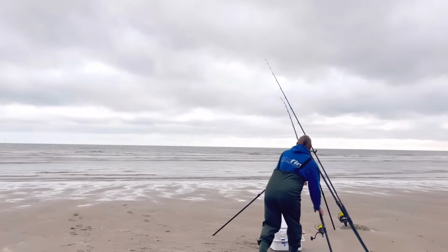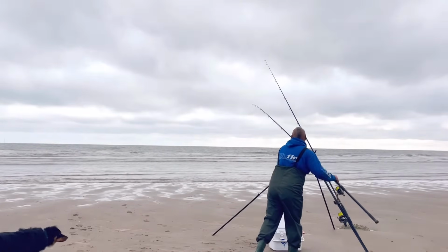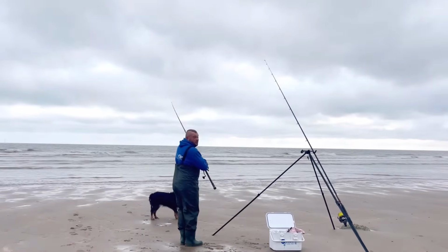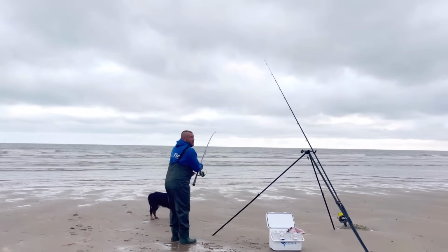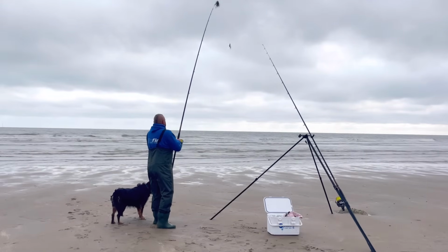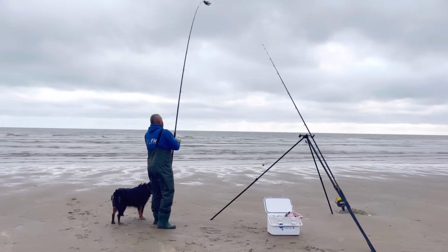Right, there's a lot of weed out there and it's pulling the rod. I don't think this is a fish, although there has been a couple of taps. I think we've got a lot of weed and it's being dragged around. This might not be the perfect condition. It's going to be hard work. This is going to be very hard work.